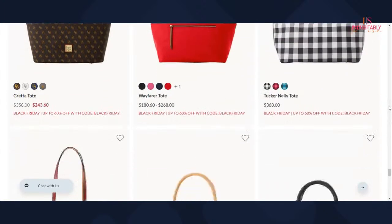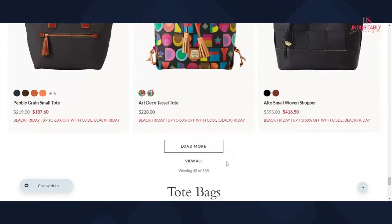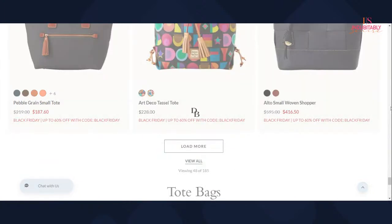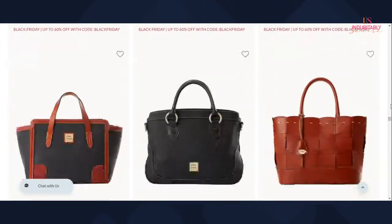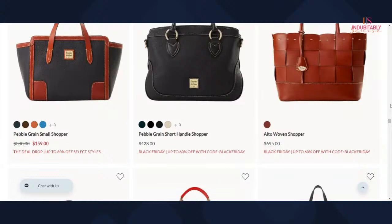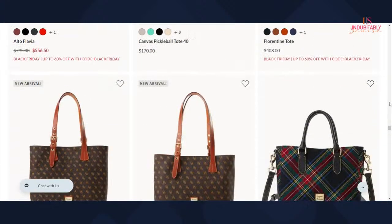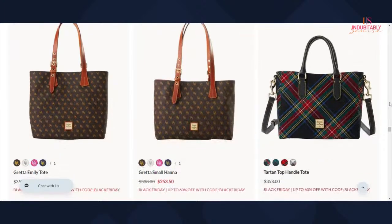So now I'm just scrolling through these totes because I'm always trying to find whatever pops up that could possibly be on sale and at a decent price. But I don't know. I know someone bought the short handle shopper, and I've been thinking about that, but I don't think I am.